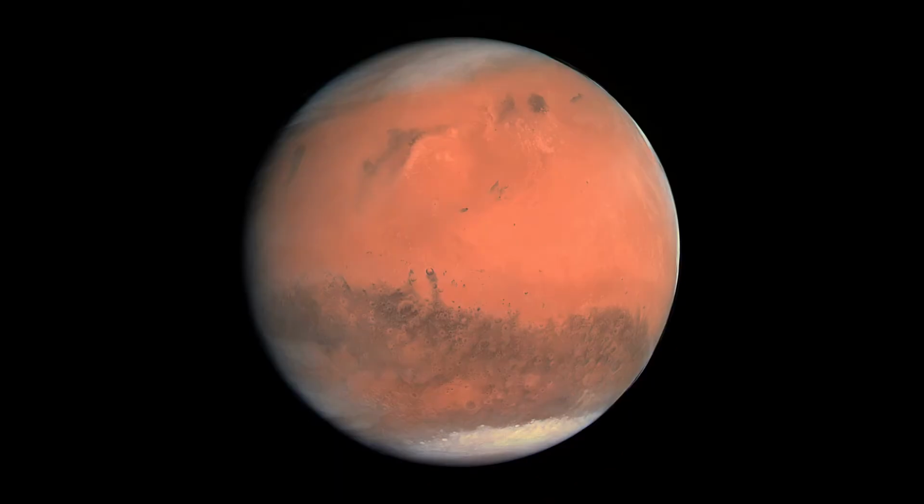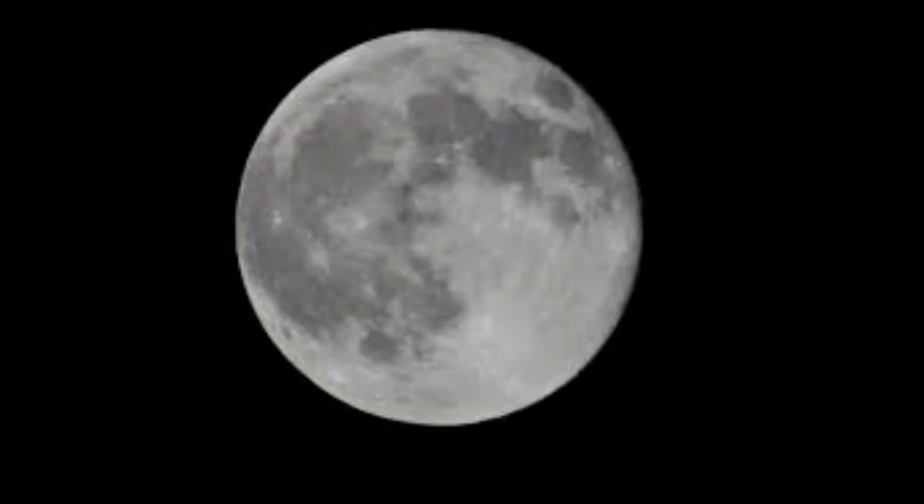It can also simulate Martian gravity or lunar gravity. The average gravitational acceleration of Mars is 3.721 meters per second squared, which is about 38% that of Earth, and Moon or lunar gravity, which is 1.62 meters per second squared, which is microgravity.